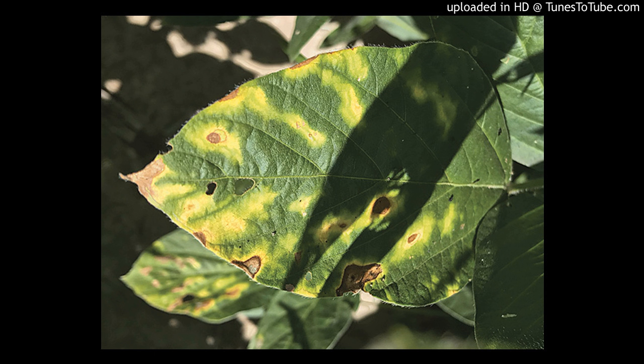Other options would be to consider seed treatment. For example, we have Escalate Nemesect SDS Plus, our new seed treatment that's coming out, that we're going to see very effective control or suppression of sudden death syndrome in fields that are treated with these seed treatments.